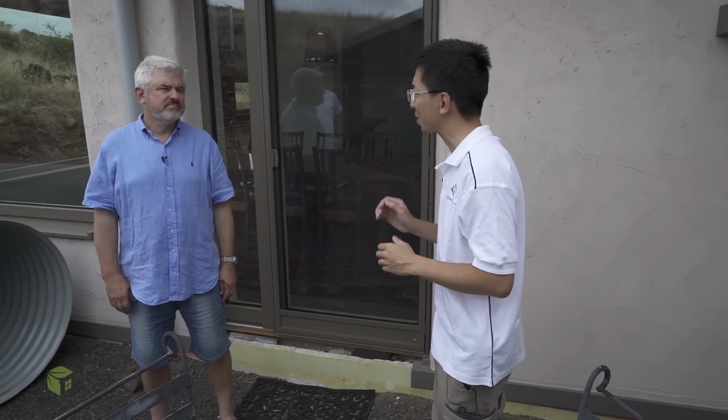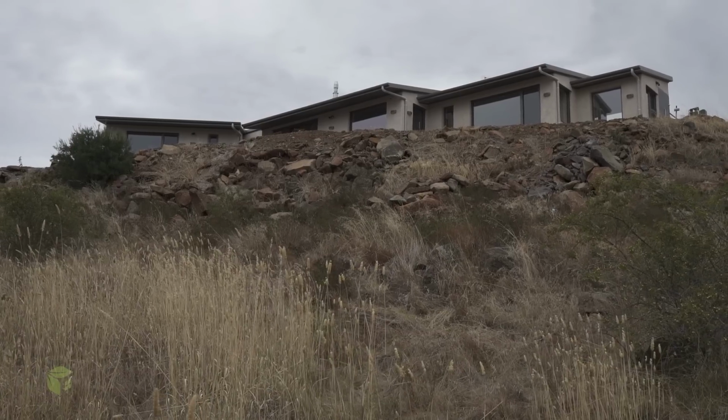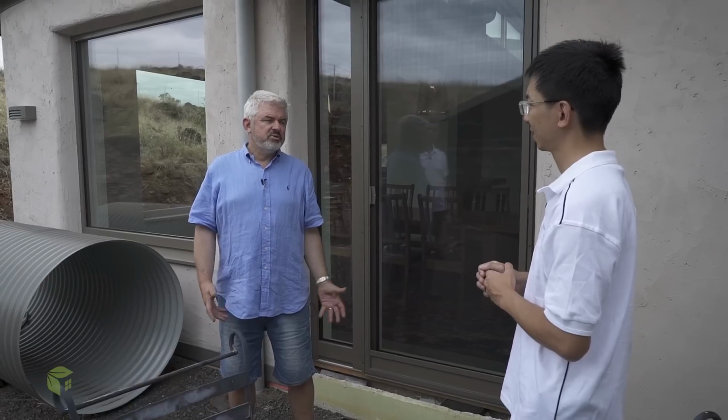May I ask, how much did you spend on this house? Well, the original budget of the total build was around $450,000. We did stretch closer to $500,000 for that total build, which is not unreasonable given the nature of the build and the learning process we went through.